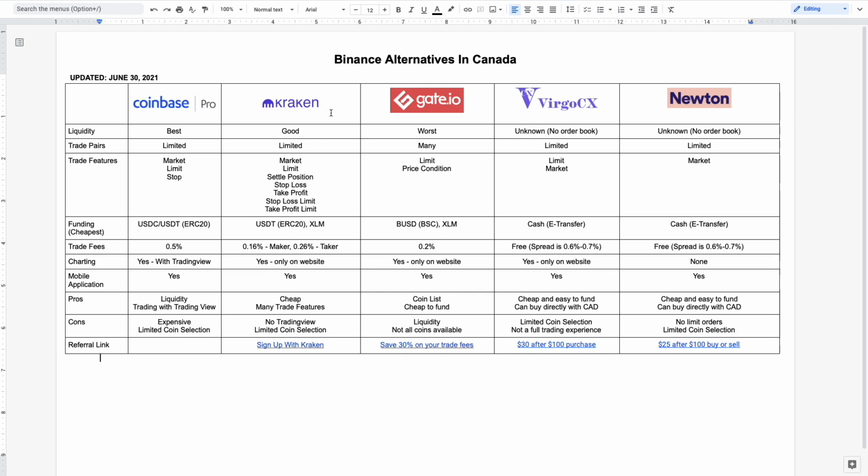Now, as for Kraken over here, their pros are that they are pretty cheap with 0.16% maker and 0.26% taker fees. In addition, they've got many trade features on their platforms, as you can see over here. Now, their cons are that you can't chart them on TradingView. They do have their own charting software within the app, but from my experience, it's not that great compared to using TradingView. Now, the other con is that their coin selection is very limited as well.